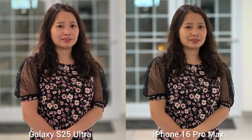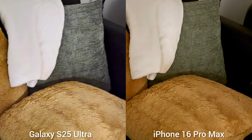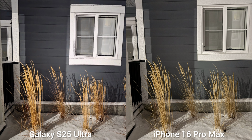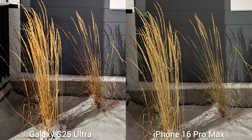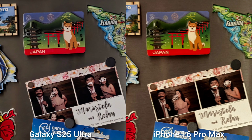Night shots are very good on both phones, especially in situations where there's enough light. There's just more details and contrast on the latest iPhone 16 Pro Max. The images are also a little bit warmer on the iPhone, which looks more inviting than the competition.